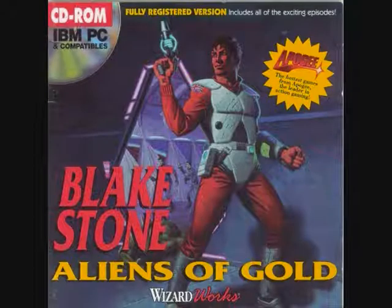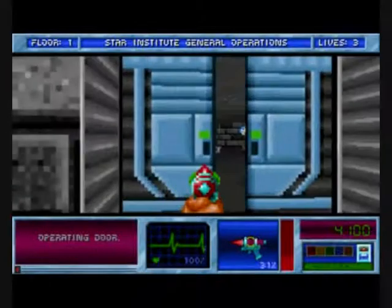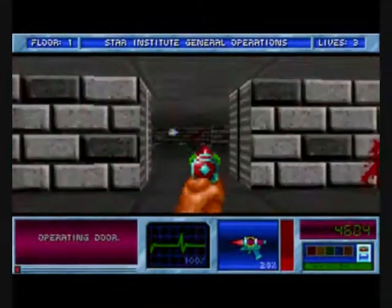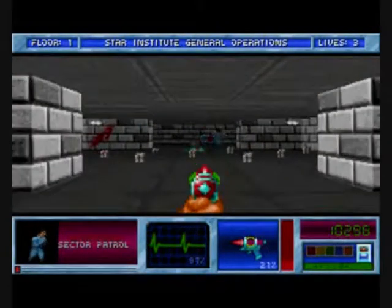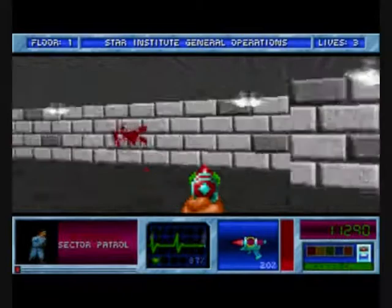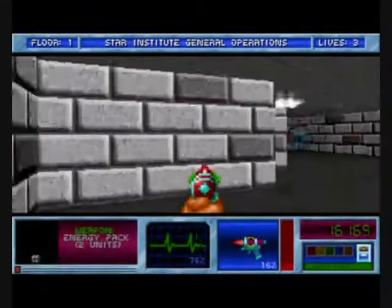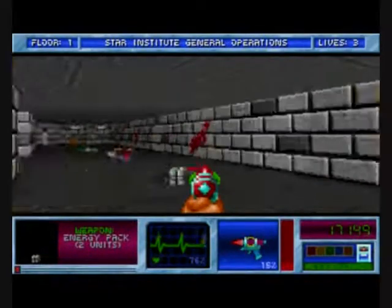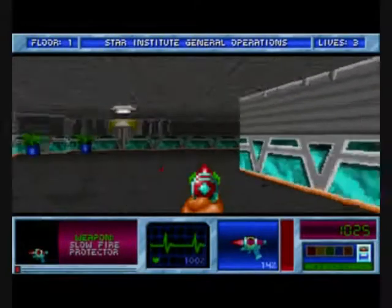Of all the Wolfenstein clones released in the wake of its classic, the best was Blake Stone: Aliens of Gold, released in December 1993. For those who've missed out on this classic game, buy it now on Good Old Games. It is brilliant. You play a British spy hero on a mission to stop the evil Dr. Pyrrhus Goldfire from enslaving humanity.